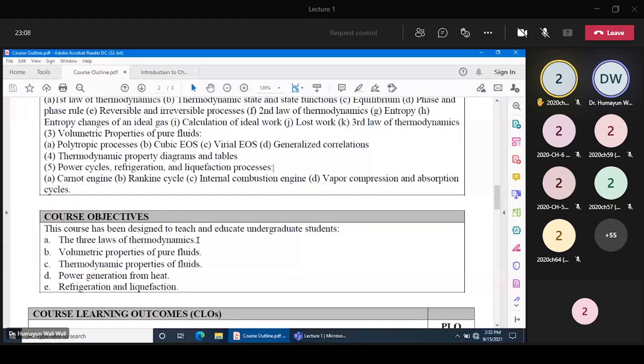So the first law and the second law and their application also. This is our first objective, because once you develop an understanding of the first and second law, then you can solve many problems related not only to thermodynamics but also to allied branches, for example heat transfer, which you will study in your senior classes. Then the volumetric properties of pure fluids, which is a little different aspect as compared to the study of laws, which you are going to discuss in your third chapter.